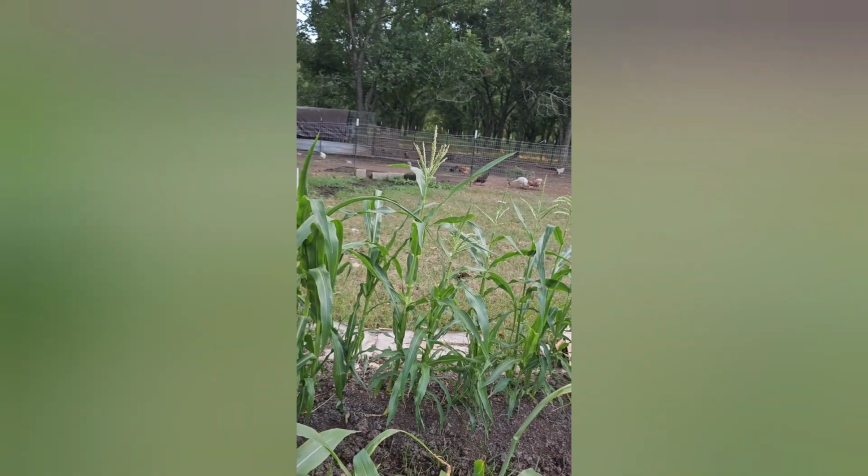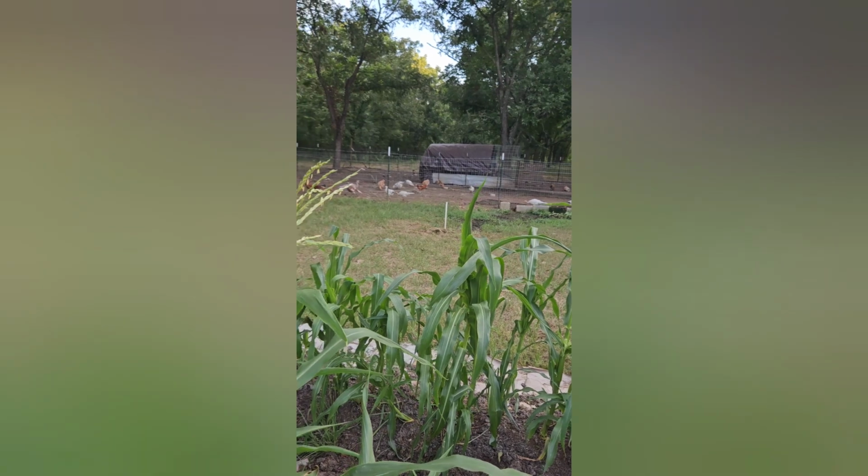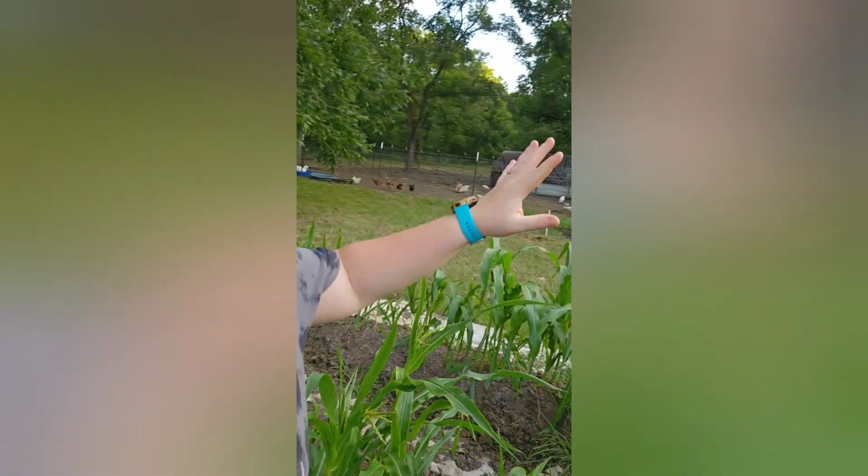And then those are my chickies. We have some turkeys in there, 1 goose, and some ducks. So they're all hanging out back there. Right here on the back side of the garden, we have 3 rows. The ones closest to the chickens are 2 rows of corn. And then right here closer to the garden, I planned on having an entire row of sunflowers.